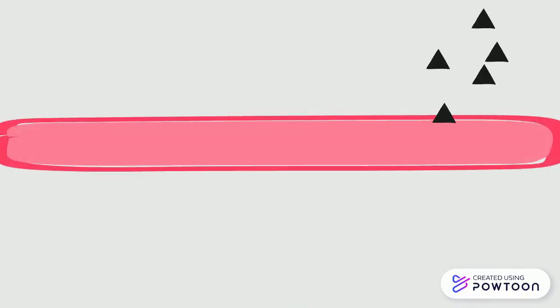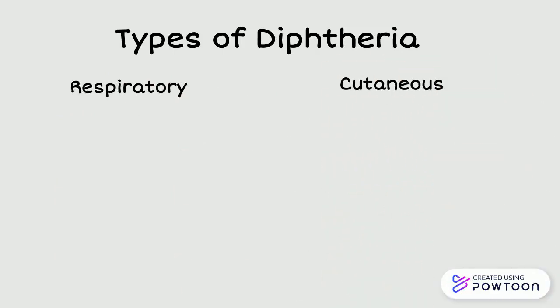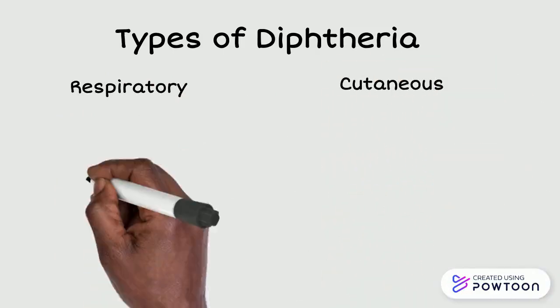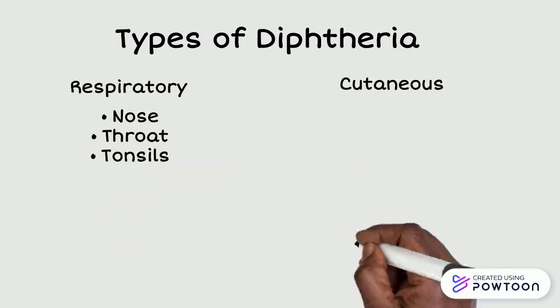If the toxin enters the bloodstream, it could cause heart, kidney, and nerve damage. There are two types of diphtheria: respiratory and cutaneous. Respiratory diphtheria involves the nose, throat, and tonsils, while cutaneous diphtheria involves the skin.